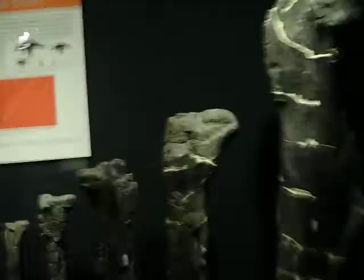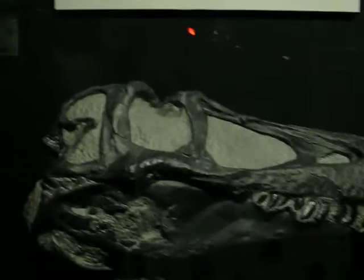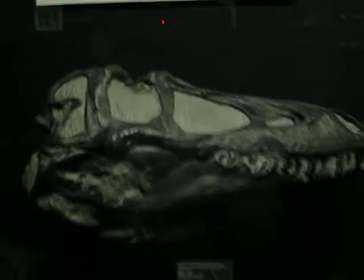Ooh. Big leg bones. Oh, look, tiny leg bones. Whoa. Juvenile skull of a... Sorry, I can't say that word.